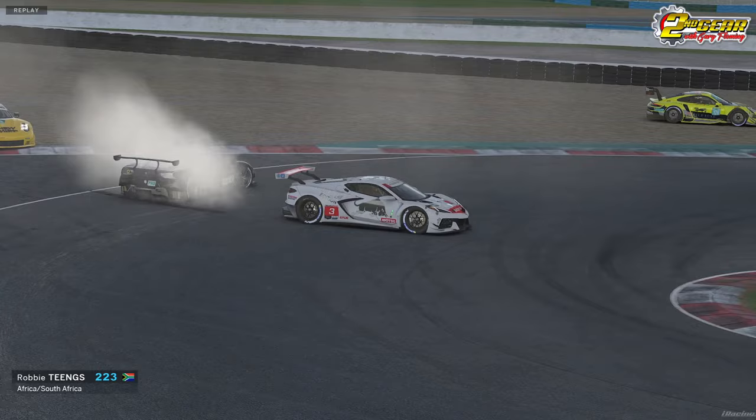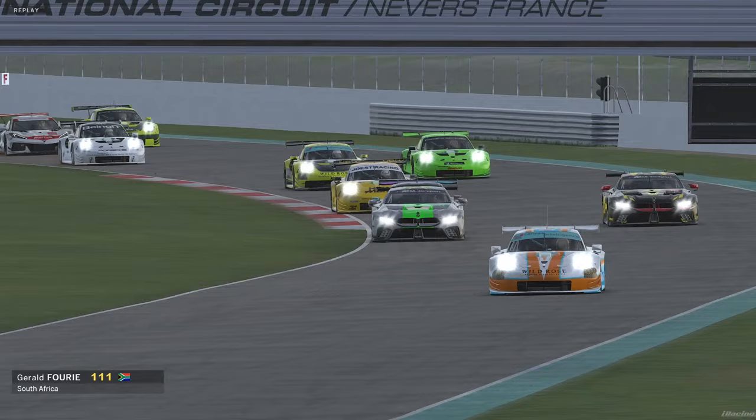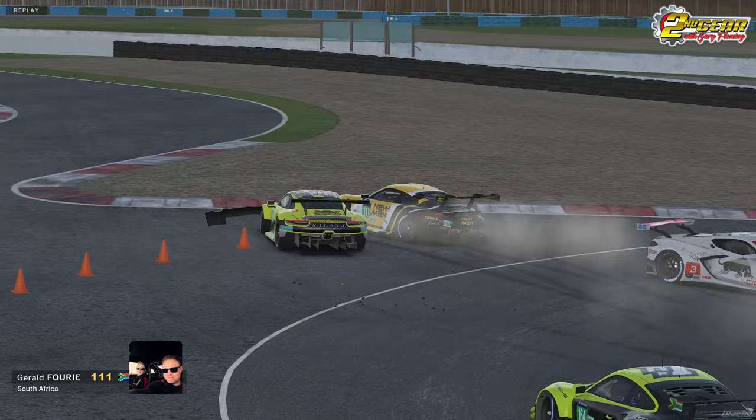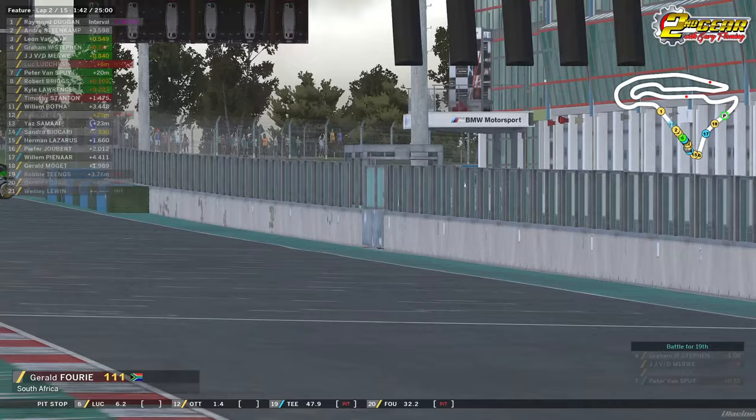So let's see how that one affected Gerald Faree. Luke Lucchese on the grass, how does he get it right? Only Luke Lucchese would know how he does that. Yeah, he just had nowhere to go with that one. And that took Peter Joubert out of it as well. So a couple of guys that have already gone into the pits.